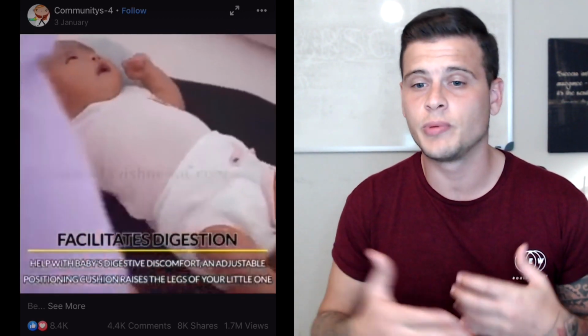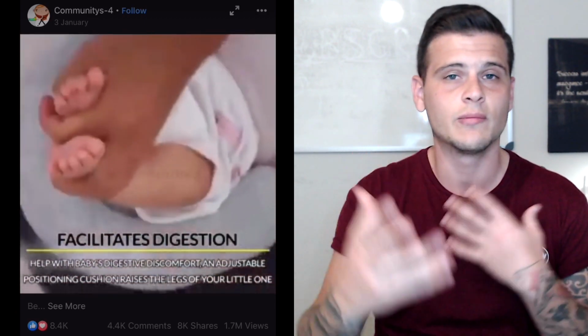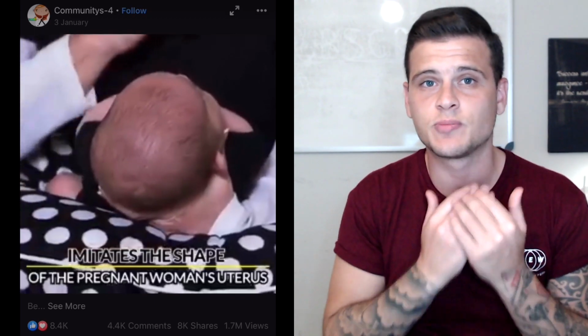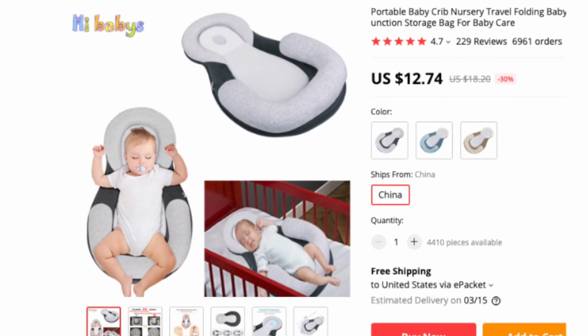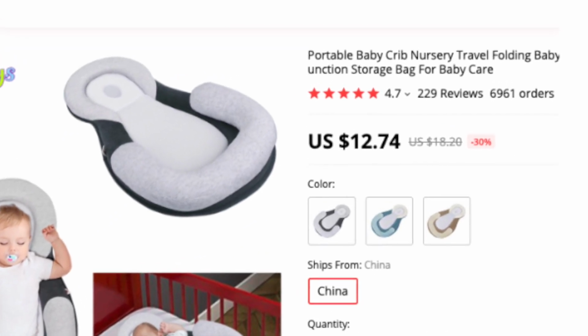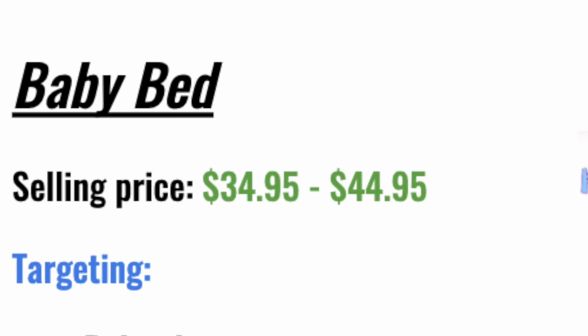As I mentioned before, parents will spend money on their children, their babies, to make sure they have the most security and convenience. So these products always perform well. As you can see on AliExpress, it has almost 7,000 orders and an overall score of 4.7 stars, which is perfect. Pricing this product, I will sell it anywhere between $34.95 up to $44.95.